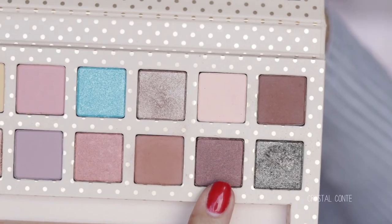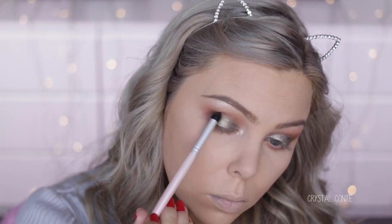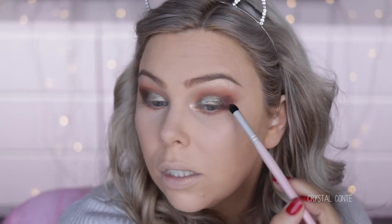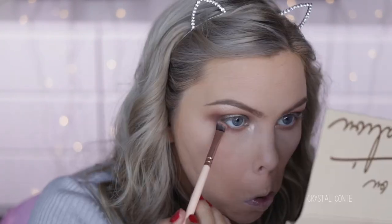I'm taking some of the color Luxury and I'm gonna pop that on the outer V. I don't feel like this one is as pigmented or applying as easy as some of the other shades. So I'm actually really packing it on. Maybe it's just not that dark and it's kind of got fallout everywhere. Just gonna blend that. Gonna take some on the lower lash line. Might have been the brush that I was using. It worked okay then.